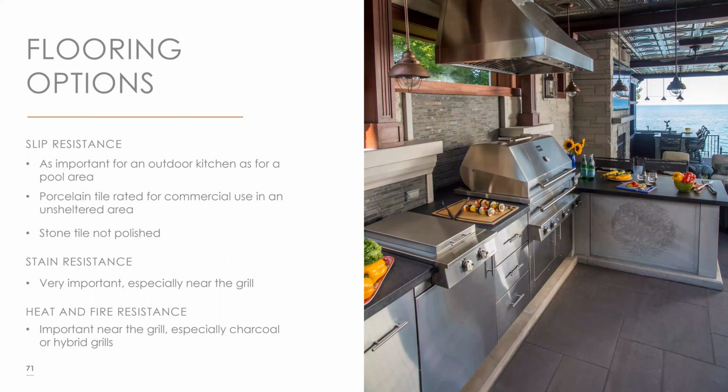Flooring options. The thing I want to emphasize here is slip resistance. Slip resistance is as important in an outdoor kitchen, at least in an unsheltered outdoor kitchen, in my opinion, as it is for a pool area. You don't want somebody slipping on grease from the grill combined with rainwater and hitting their head on the hard stone countertop. So we want to make sure that we don't have polished tile. We want to make sure if we're using porcelain that it is porcelain tile ready for commercial use in an unsheltered area like an outdoor mall. If we don't have a lot of texture, we minimize the size of the tiles.